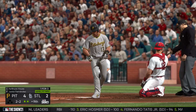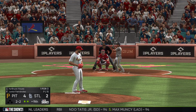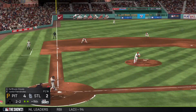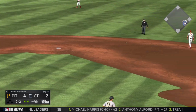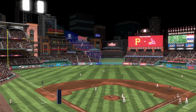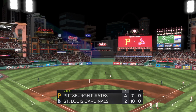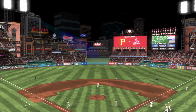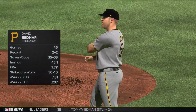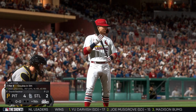Unable to get the bat around in time, and the count evens at 2-2. Now here it comes. To short. Fielded cleanly. Throw to first with time to spare, and the side is retired. Down in order go the Pirates, but they still lead this one 4-2. David Bednar is the man called on to close this one and earn a save in the ninth. Number 51, David Bednar. All set for the bottom of the ninth.